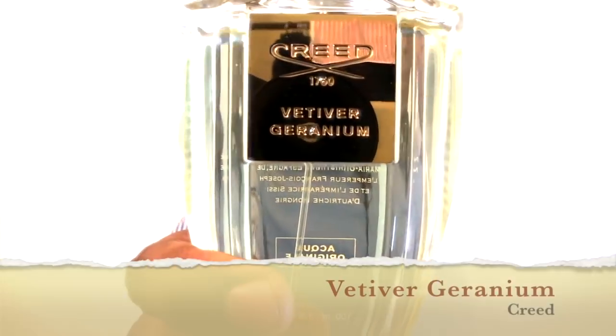This fragrance comes from the House of Creed. I'm gonna stop building the suspense. This is from their Aqua Original line, and this is called Vetiver Geranium.